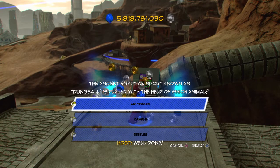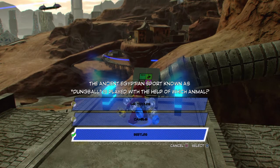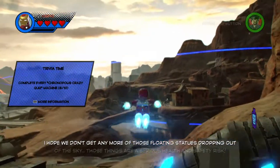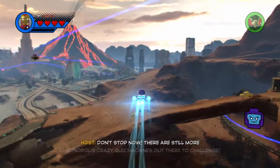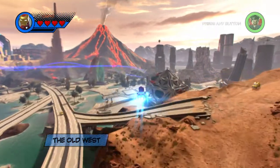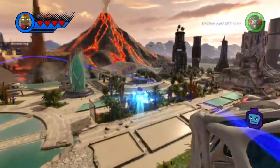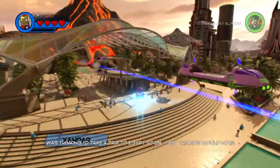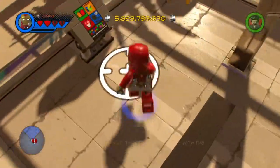Ravana. Ancient Egypt, dung ball. There we are. Beetles. Let's go to Xandar next. I was thinking I'd take a trip to Egypt soon. I bet the kids would love me. Citizens. Here we are.